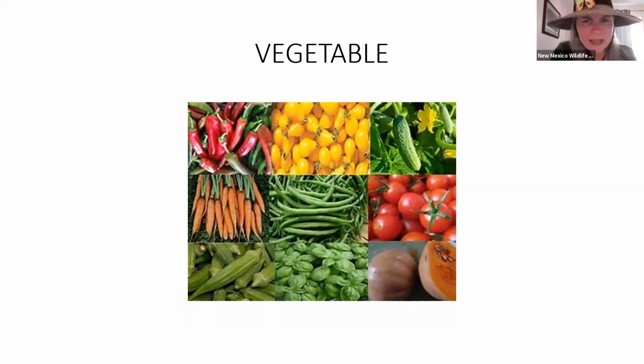Vegetable. Do you like your vegetables? I love vegetables. They're delicious. My favorite. I have to eat a lot. Many vegetables every day, or I am not happy. My body is not happy.